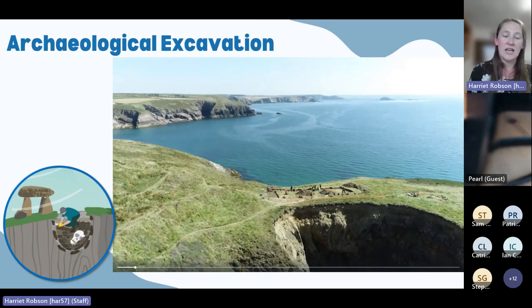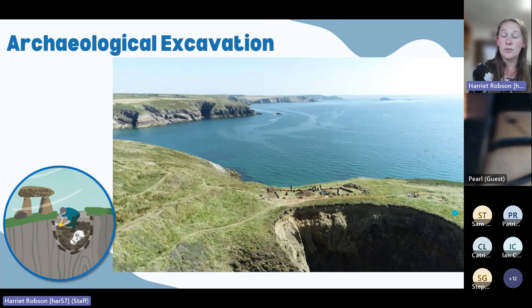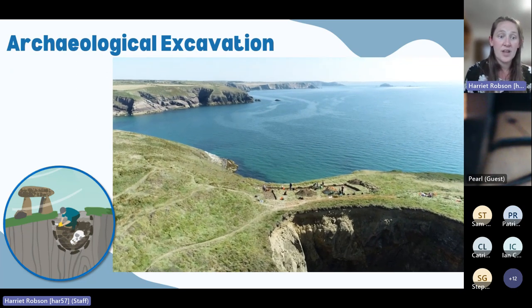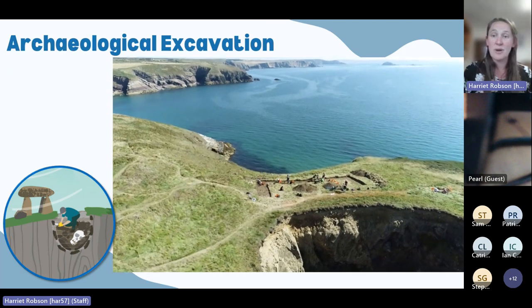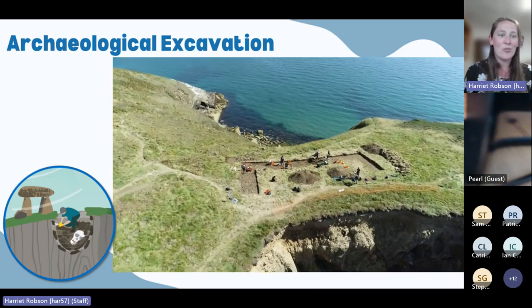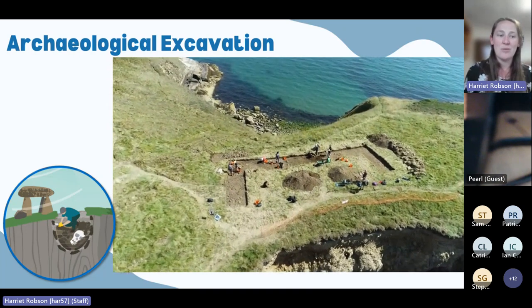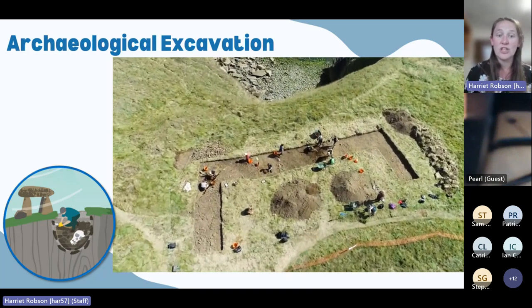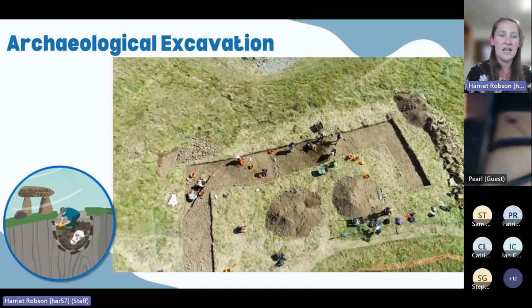So next we're going to have a look at archaeological excavation. We've done a couple of archaeological excavations in CHERISH, and this is probably more obviously revealing the structures beneath the surface. We can learn how the site was used by people and identify how long ago the site was occupied and during which age or ages it was occupied.